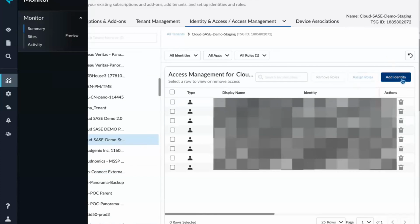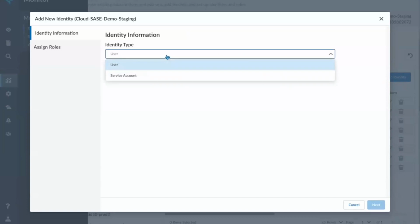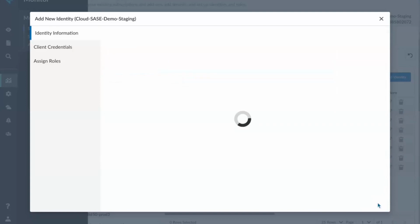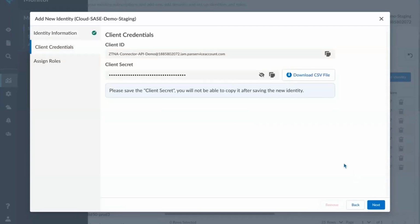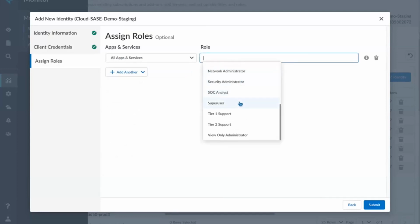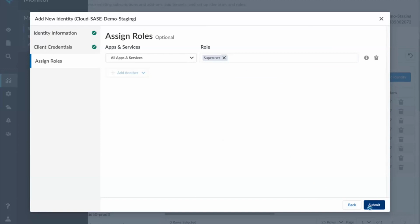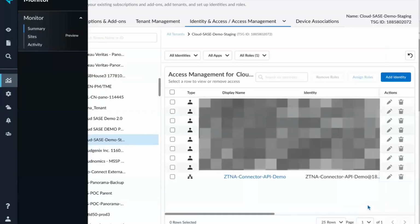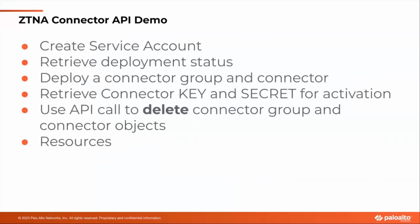On the targeted tenant, click Add Identity. Then, from the drop-down, select the service account. Give the service account a name. Click Next. Then it will generate the credentials and the client secret. Download the CSV file. In the last step, we are going to assign roles to this service account. We are going to assign this service account as super user to all apps and services. Once submitted, we will see the service account is created, and it is a service account type.